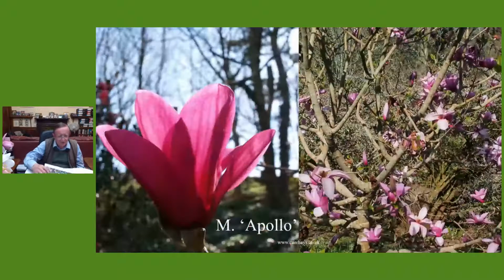The last of the tree magnolias to flower is a New Zealander, Magnolia Apollo, and that's way on into May when all the other tree magnolias are finished. So if you live in the north of Yorkshire and you want to grow one tree magnolia, that's the one for you. And we can't not mention Magnolia Star Wars from New Zealand.